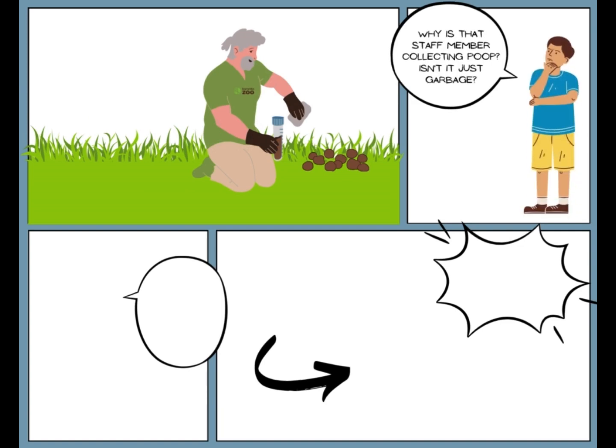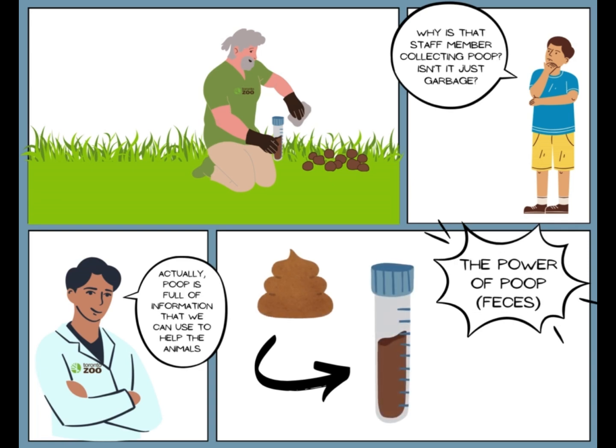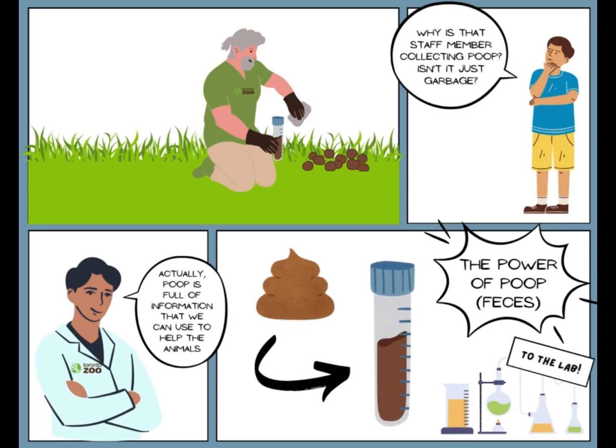Why is that staff member collecting poop? Isn't it just garbage? Actually, poop is full of information that we can use to monitor the health and well-being of our animals. Feces can be collected and sent to our Wildlife Health and Science Center, where scientists analyze it using a variety of tests. Let's head to the lab to find out more.